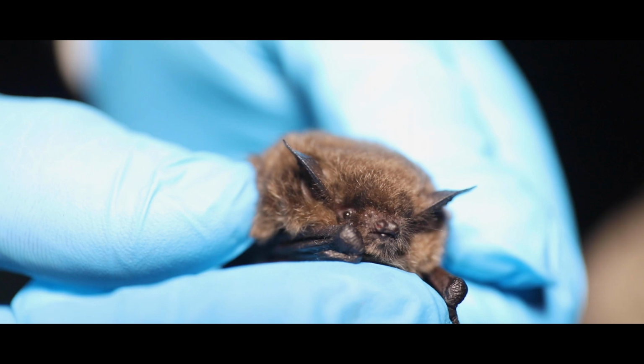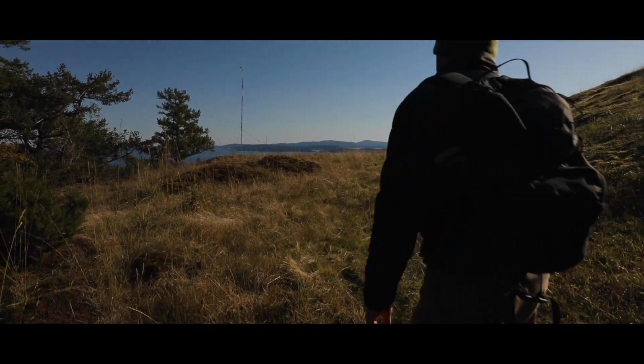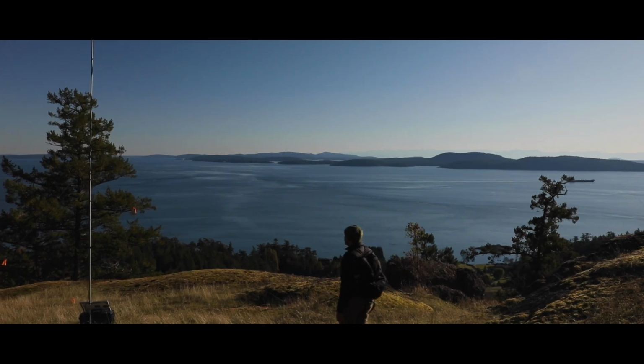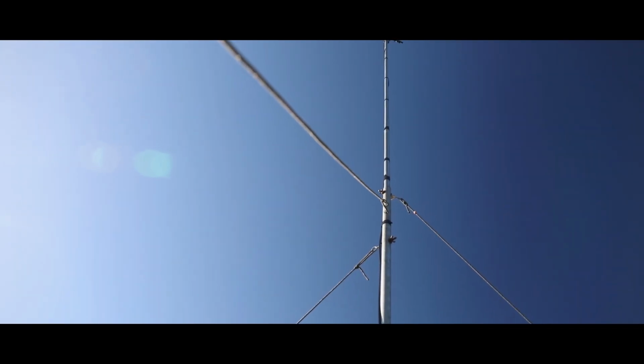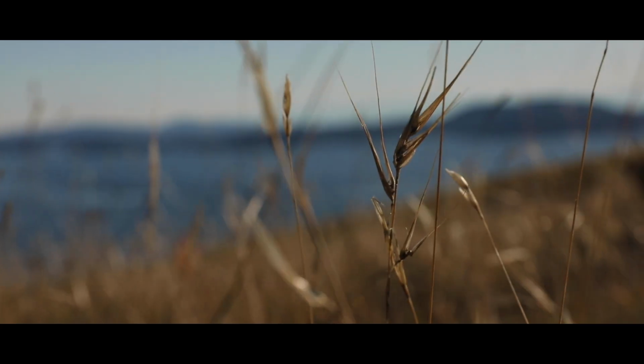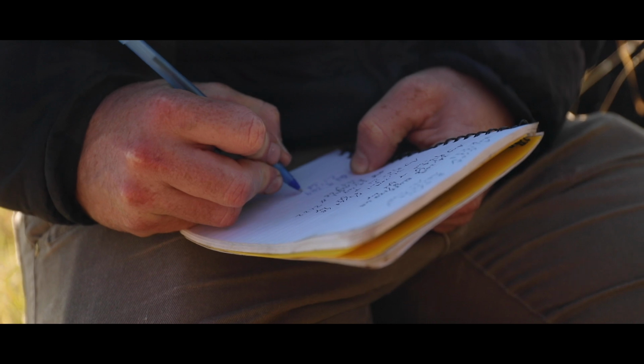There's some new tools that we can use to try and figure that out. One of them is acoustic monitoring, so setting up these automated recording units that record bats over long periods of time and looking for changes and fluctuations in their activity that could indicate that a surge of bats is coming through.